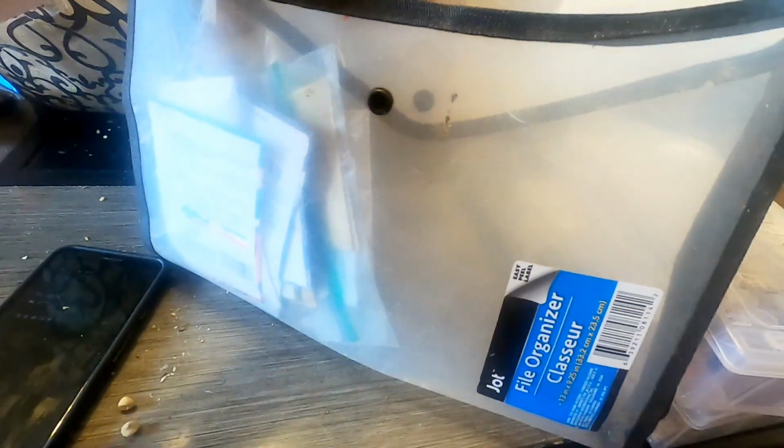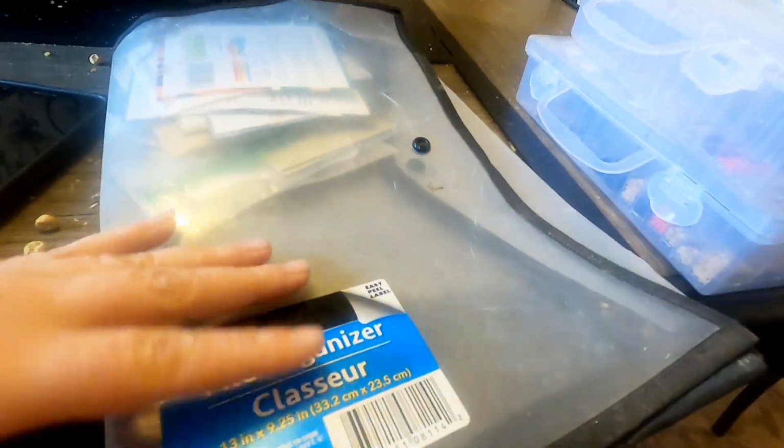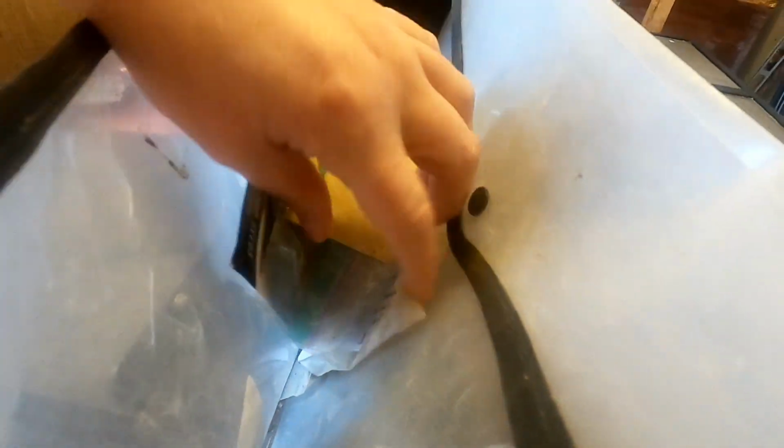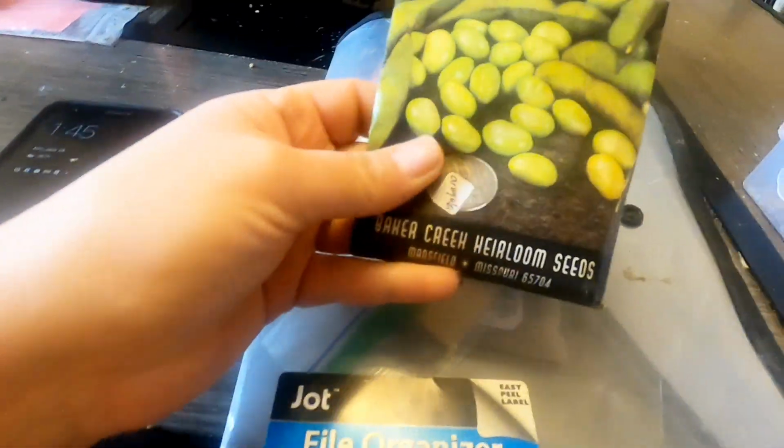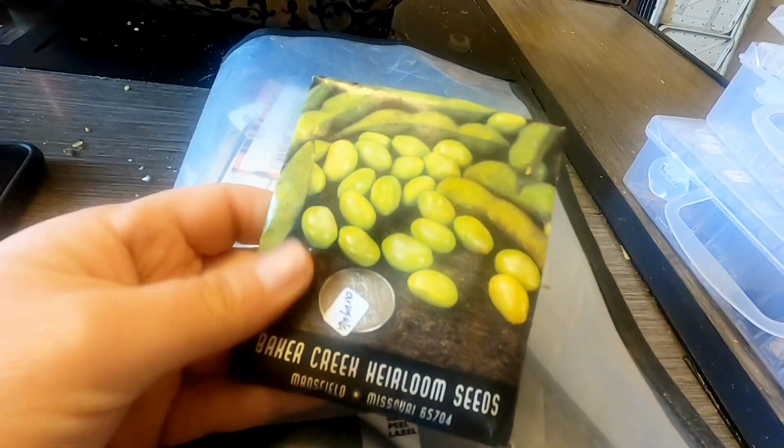For the rest of my stuff, I have it in this bag. And so I have seeds in here that are still in the container or still in their original packaging. Like, I'm like, ooh, cabbage. I need to go through this. It's been a while. And peas, for instance, are large. Like, these are edamame. I could probably fit 4 or 5 in those.